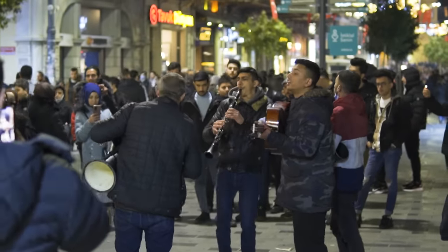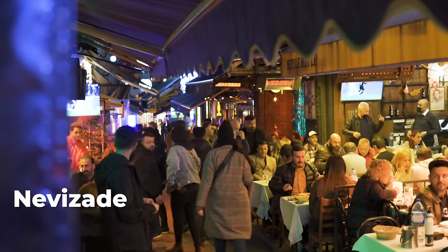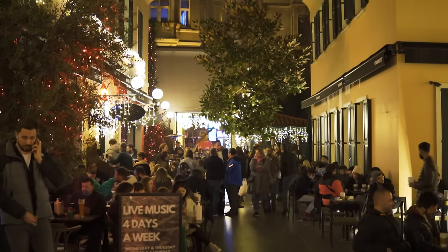Experience the nightlife in places like Kadıköy, Beşiktaş, Karaköy, or Nevizade Street. Many young Turks love hanging out with friends, especially on weekends. You won't find any restriction if you want to enjoy some drinks or cocktails with your friends.